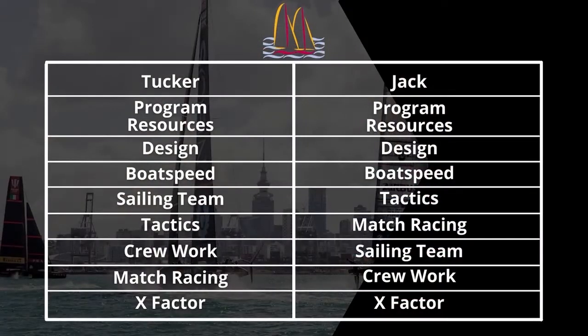We're going to see some traditional, I don't like to use that word, we're going to see some real match racing in this event, and tactics, match racing. Boy, I tell you, that's what I want to see.